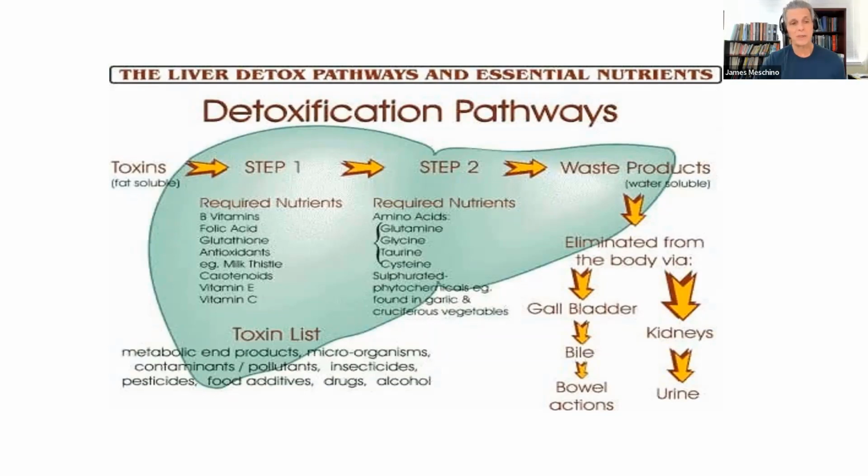You can see that in phase 1 detoxification, there are nutrients required to help optimize the function of the P450 cytochrome oxidase system. Different B vitamins, glutathione, various antioxidants are going to quench some of those free radical intermediates. And from milk thistle, there's a very important flavonoid called silymarin. We're going to talk about that. Carotenes, like beta carotene, lycopene, and vitamin E and vitamin C. Then in phase 2 detoxification, the intermediates that are formed are conjugated, attached often to amino acids like taurine and methionine. We'll see these.